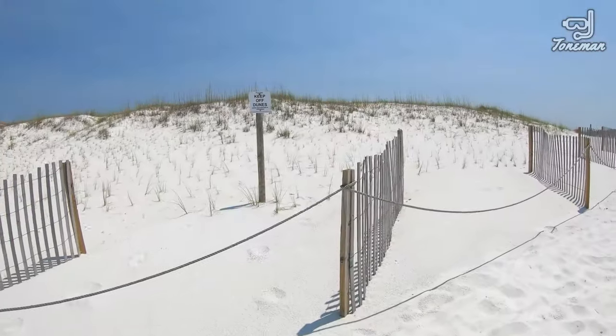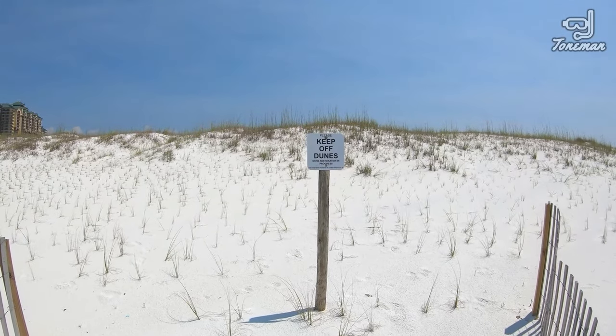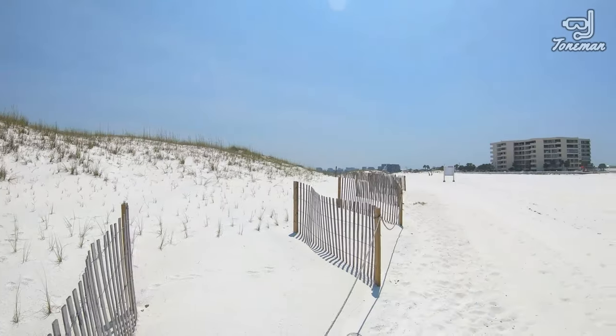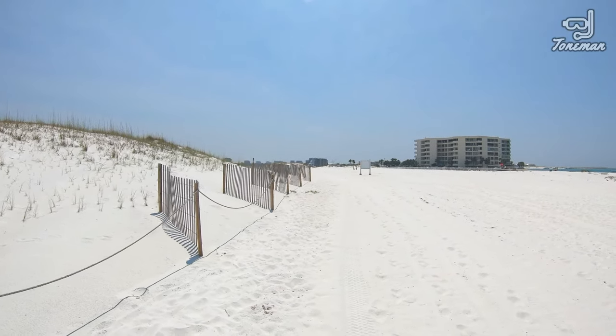The sand dunes at Norriego Point have been built up as part of the Stabilization Restoration Project. It creates an excellent habitat for marine animals and coastal birds.